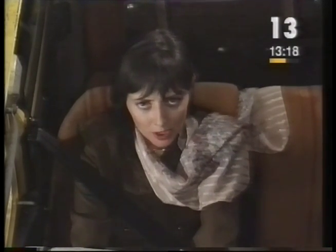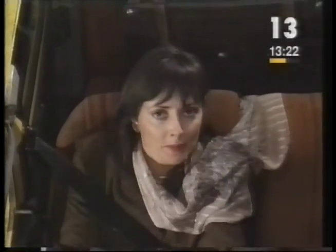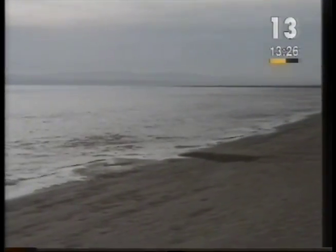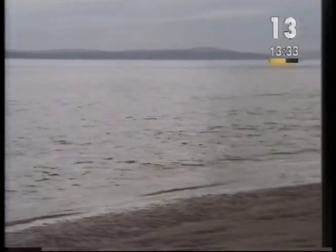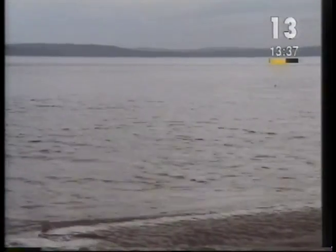Now, some people's working lives are completely ruled by tables. Time and tide wait for no one. Morecambe Bay is particularly dangerous because, looking at the records, in the past, no fewer than 130 people lost their lives crossing this bay.